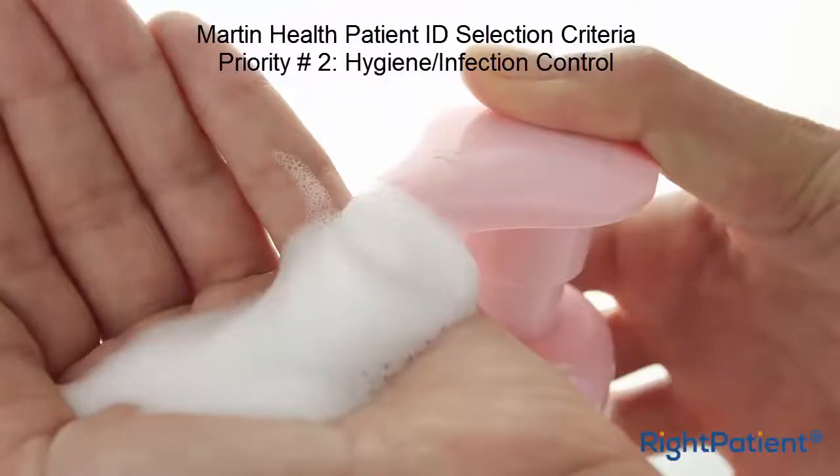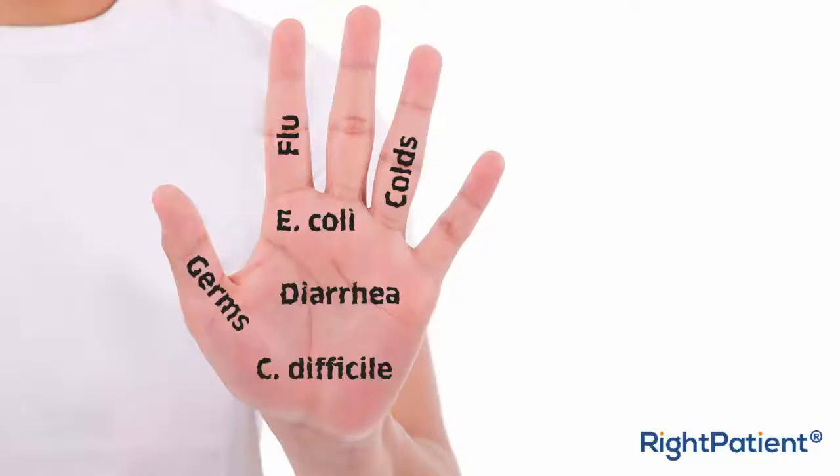The second priority for Martin Health was to deploy a non-contact biometric patient identification system that supported hospital infection control. We had seen some presentations about some various technology, but when we saw it in place, one thing that we didn't like about it was the contamination factor, the factor that you did have to touch, that people were wiping it, some people didn't want to touch it. The registrars would have to wipe it clean. It seemed like it was the right idea, but maybe that there would be something better.